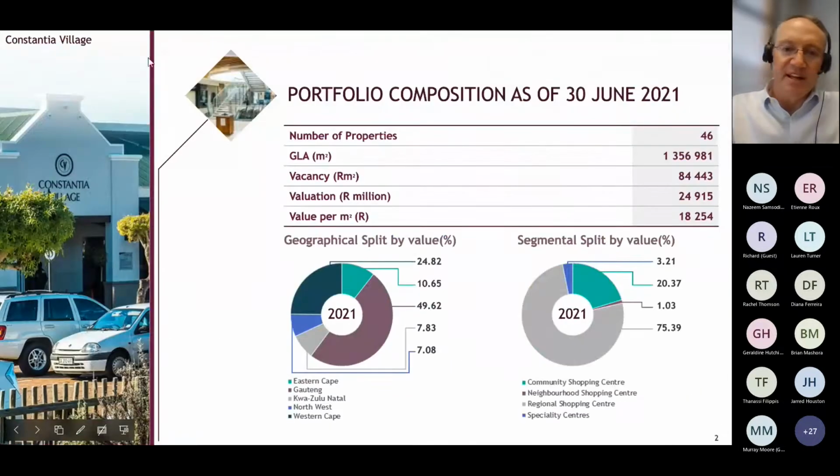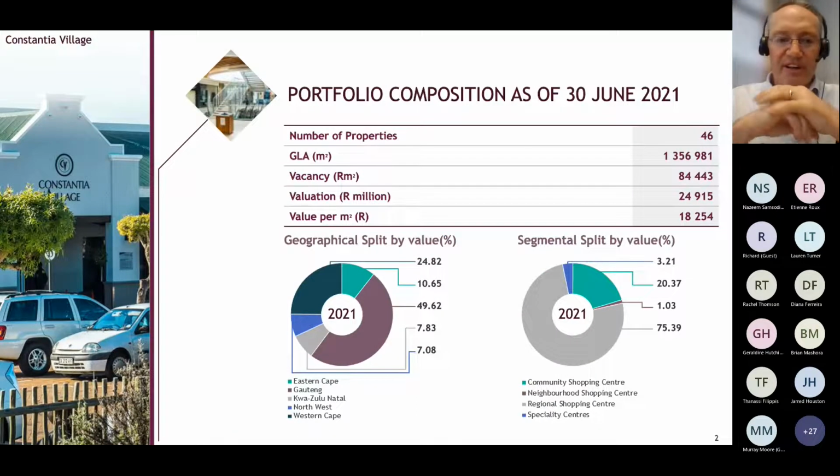There we go. Okay, so what we'll do is we'll take you through just a bit of the portfolio. Hopefully, then go into some of the trends affecting the sector and our portfolio, and then go into some of the performance around the metrics of foot count and turnover and densities, and then obviously we'll have some questions and hopefully answers at the end.